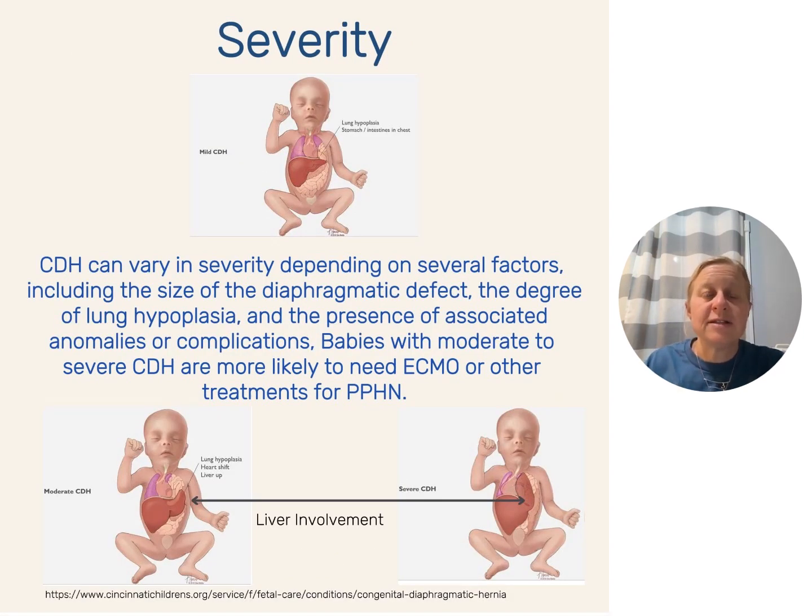So let's talk about the severity. On the top here, this is again from Cincinnati Children's. I love Cincinnati Children's website, pretty much right up there with CHOP and then Lucile Packard are my favorites, where they go into what we're seeing here. Babies with moderate to severe, which are going to be down here, are likely going to need ECMO or other treatments for their PPHN.